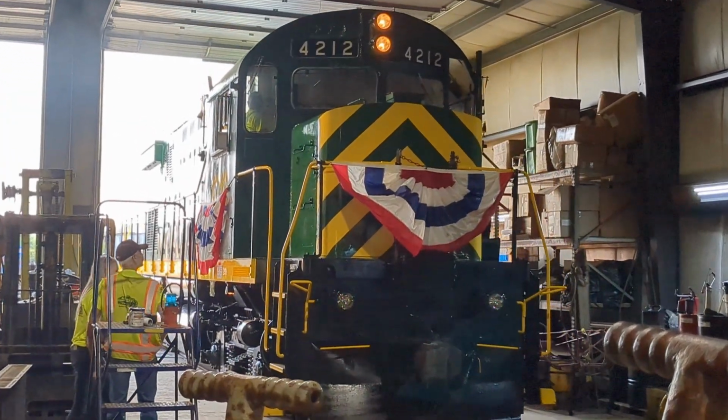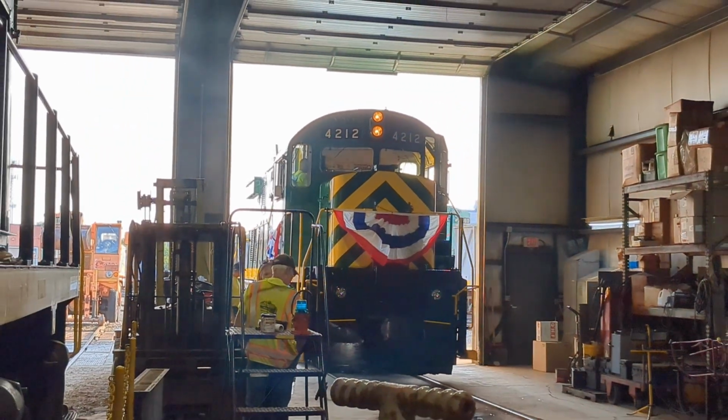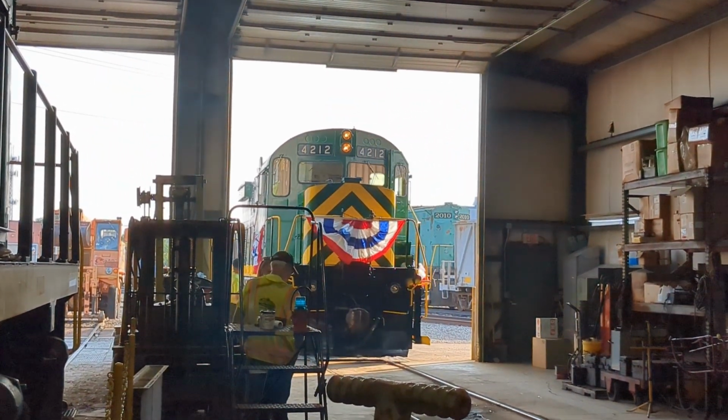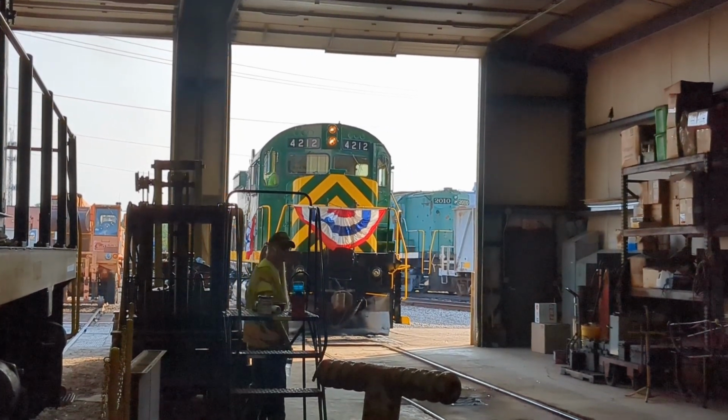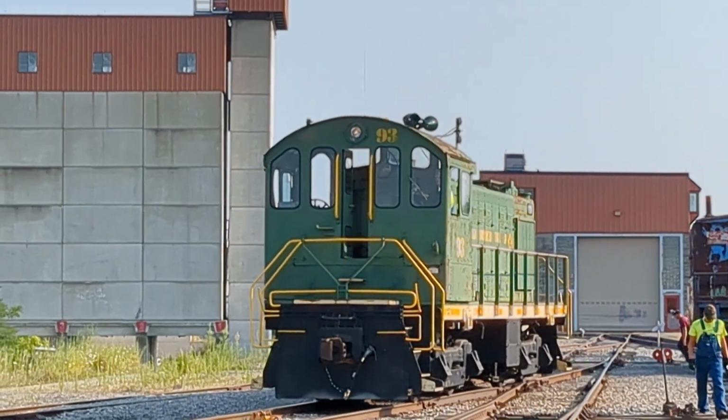After that, they moved the engine outside of the shop and began waiting for 93 to return with the caboose. Once 93 was back, we all got the okay to hop up in 4212 after they connected the caboose together.